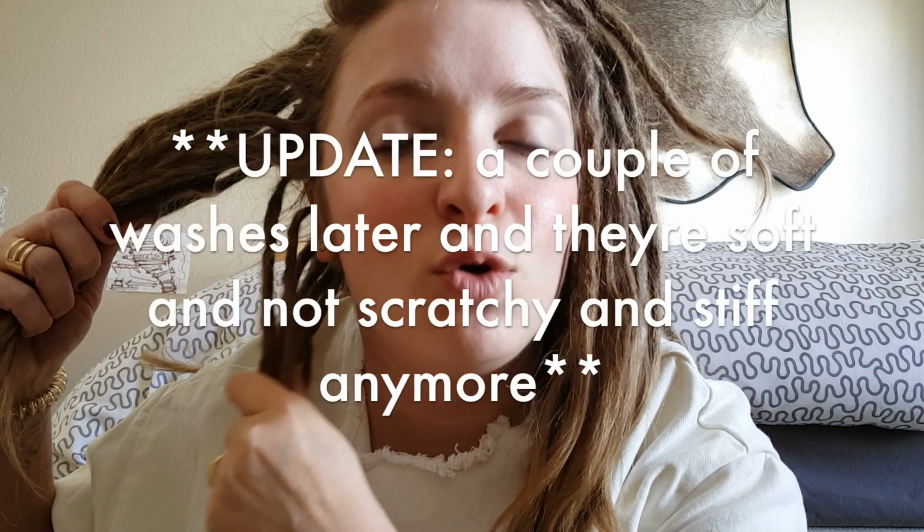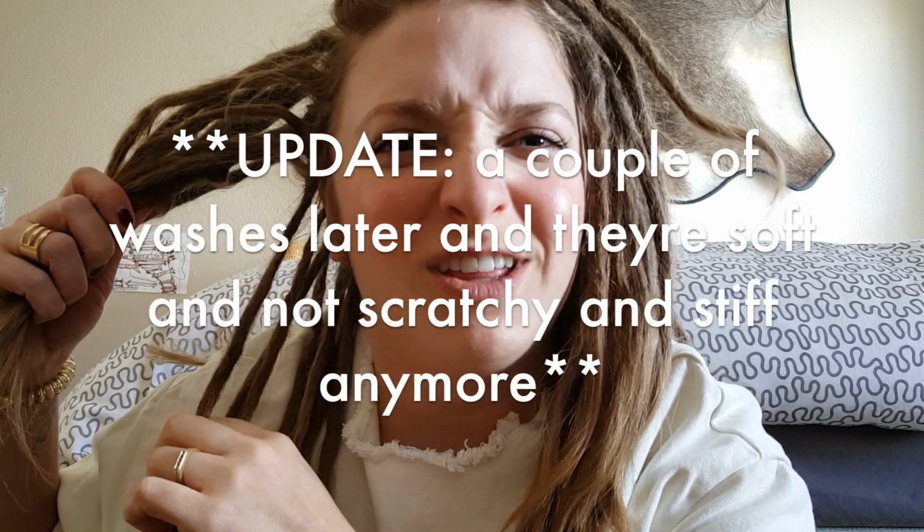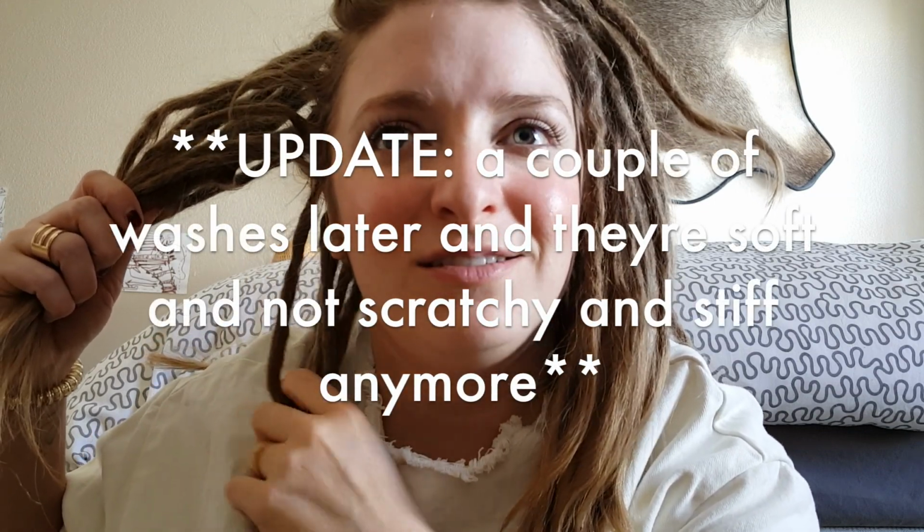I did a little bit of maintenance on the lower dreads, and it was nice because it pulled in a lot of loose hairs, so I was able to run my fingers between them again. But I was a little bit sad. When I was pulling the loose hairs in, it really tightened them up. They got really stiff for a while and were really thin again, and I don't know.